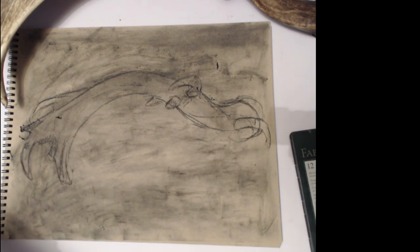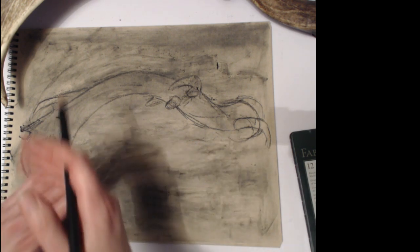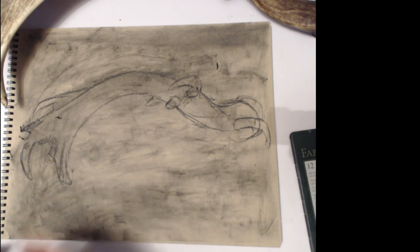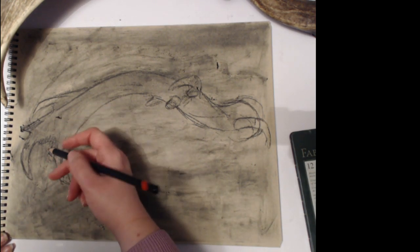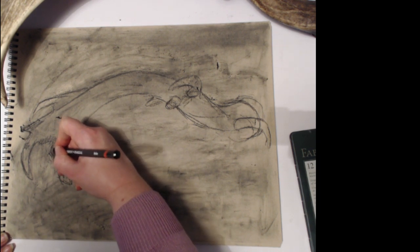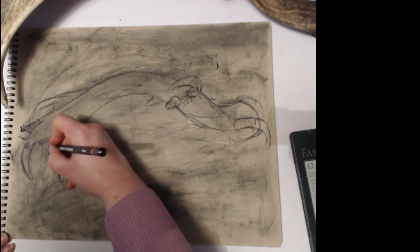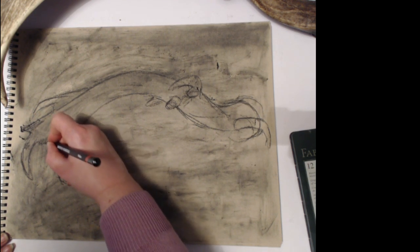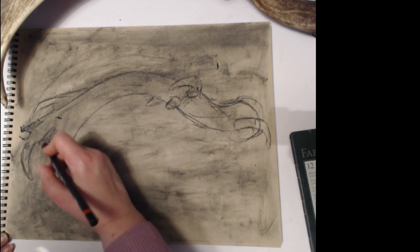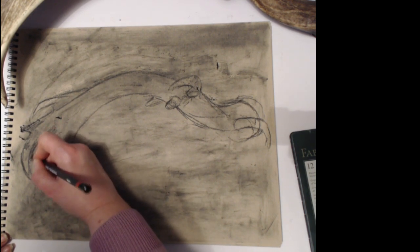Right, so that's my rough layout, and I'll find a medium. I know you can get the sticky things that you draw with, I was thinking of that, but I'm not entirely sure. So I'm going to block in areas of shade, I reckon. I have no idea what we're doing here. We'll figure it out as we go.